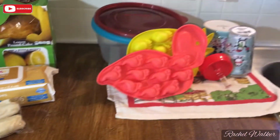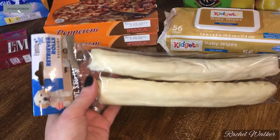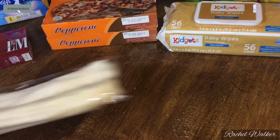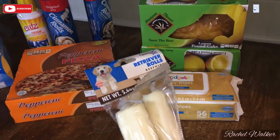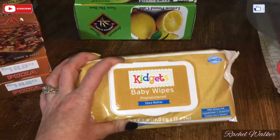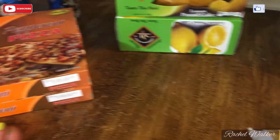All right, excuse my clean dishes. I just grabbed these for my dogs. Well, just my big dog. He'll eat through both of these in like 2 hours. He's something else. I need some more baby wipes. I like to have these for easy cleanups on my kids.